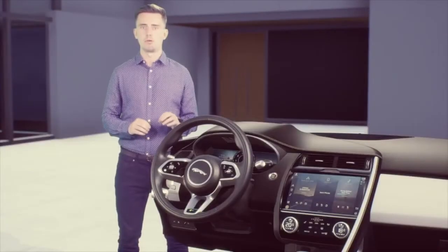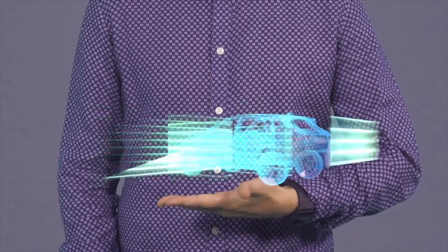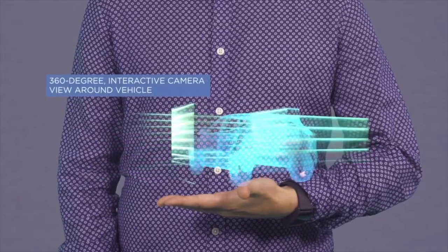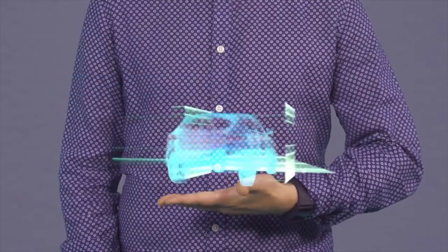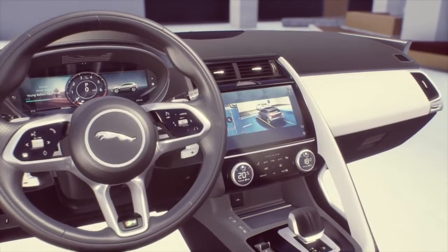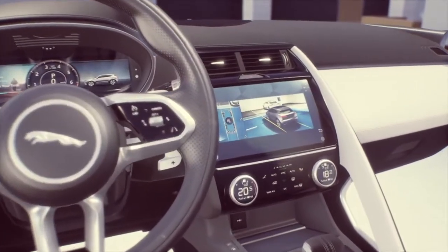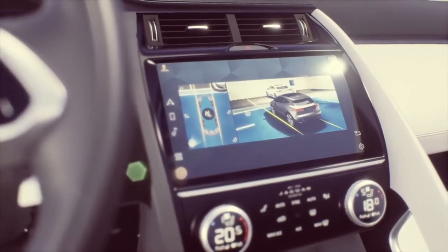But PHEV Pro is more than infotainment. It's also your central interface for all driver assistance features. For example, the 3D surround camera system shows on the central touchscreen a 360-degree view around the vehicle for parking and low-speed maneuvering. This fuses together images from 4 onboard cameras to provide a seamless, real-time view which you can pan around to spot any hazards.